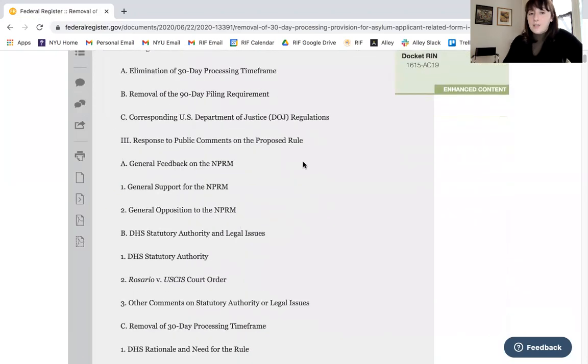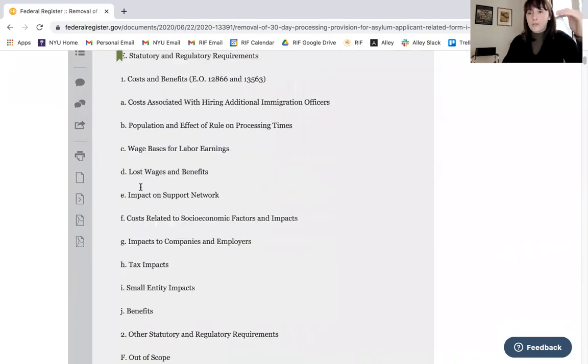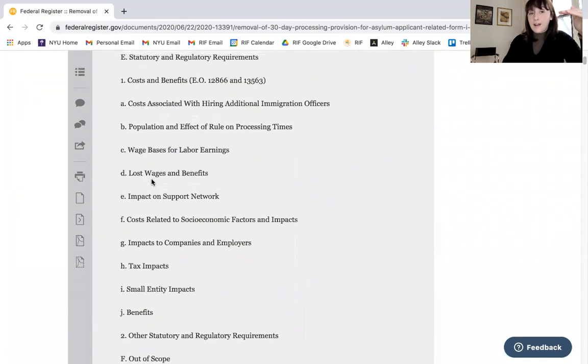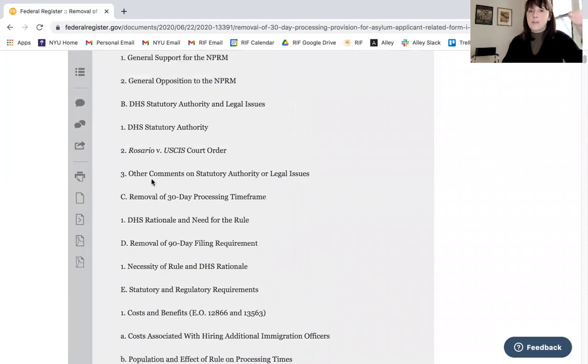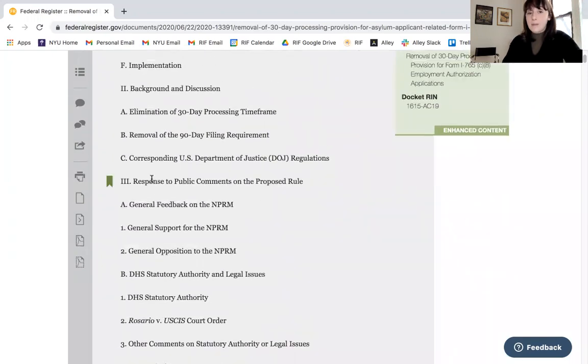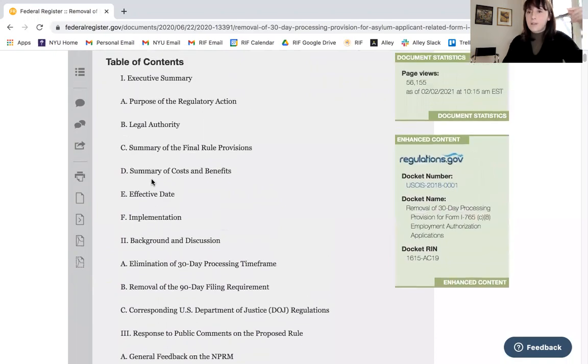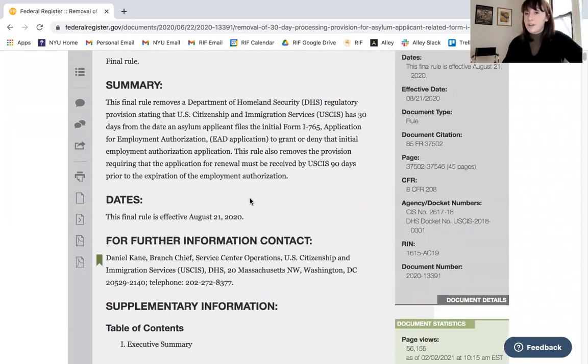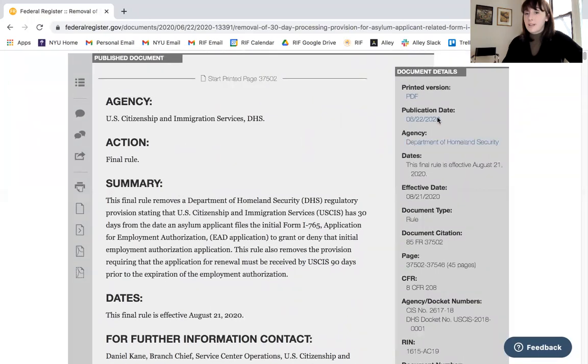But I want to turn your attention to the third part, response to public comments on the proposed rule. From right here, I'm going to begin scrolling, and I'm going to scroll and scroll and scroll, and you'll see all of this all the way down to the beginning of part 4. All of this is the agency responding to the comments they received. And so the public comment period can be very effective to force an agency to reconsider the impact of a proposed rule. The other thing I want to draw your attention to is the publication date.